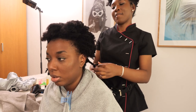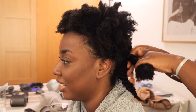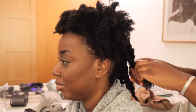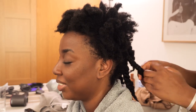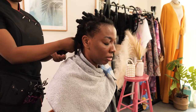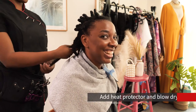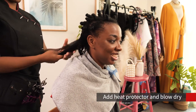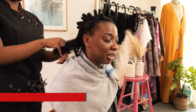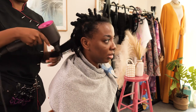I think at this point I was like, babe, how many times are we detangling? And she was like, you know, some of those knots can be hiding away, so we can't be too careful. Her thing was, she didn't want to have to blow dry my hair and encounter any knots and tug that out toughly. So after she was done detangling and combing out with her fingers, she went in to add a heat protector before blow drying my hair in sections.